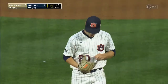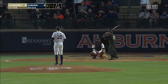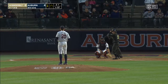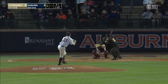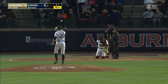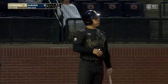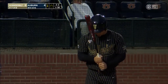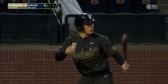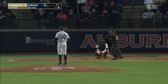And Bulger, been consistent in SEC play. Last year, hit .321 with 26 hits. Struggled a bit this year in conference play, but Coach Corbin certainly has confidence in his DH. We had a good season last year, .274, 5 home runs, 28 RBI. Solid effort. 21 hits here in his sophomore campaign.